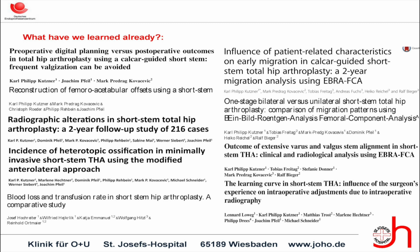We've analyzed the migration pattern of the stem after 2 years, and we've seen some migration until 2 years. There is an impact of high body weight on migration, and there is also an impact of a valgus alignment of the stem. So high body weight and valgus alignment are at risk for more migration. And we've also learned that there is a learning curve in short stem total hip arthroplasty. So we should always perform intraoperative radiography when implanting a short stem to be able to size the stem right and to align the stem right.